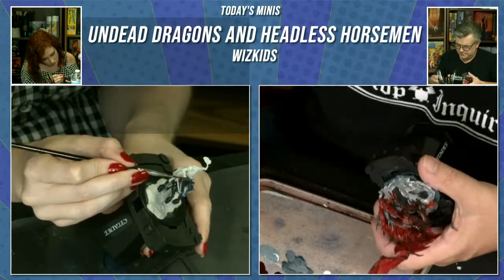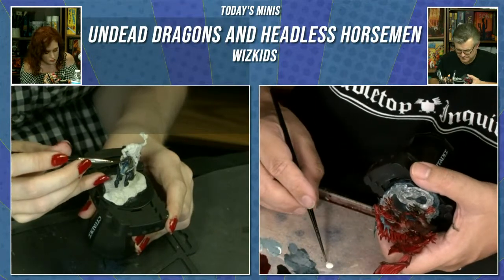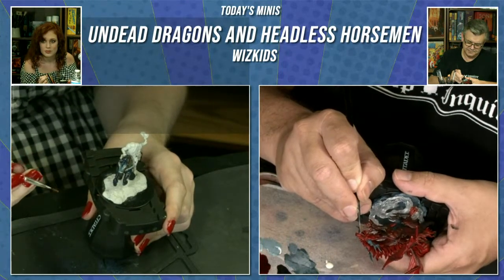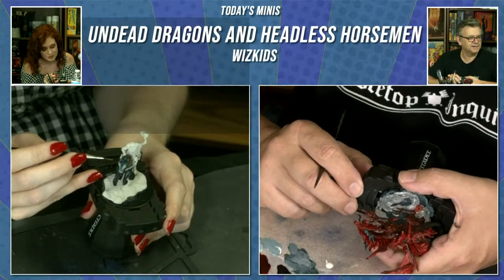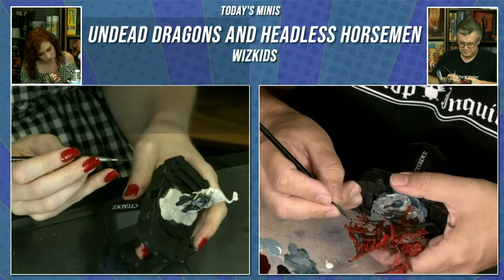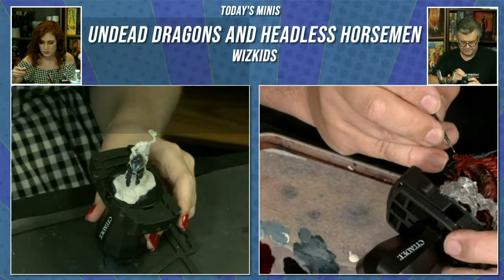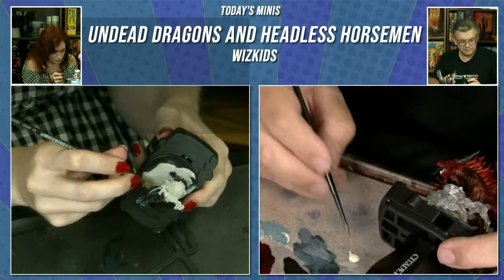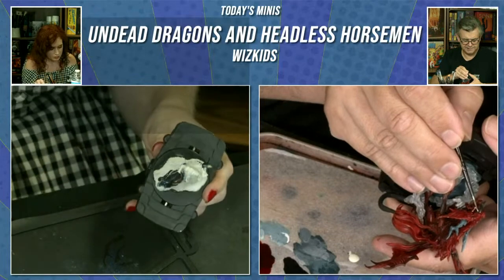So, now to pop in and get a very fine brush and paint some ivory onto these teeth. That, and because everything else around it is fairly dark, they just immediately stand out. There we go. Flip it over so I can do the other side. Tiny little teeth. You can see them? Yeah. Real well. Yep, they do stand out quite a bit, which is nice.